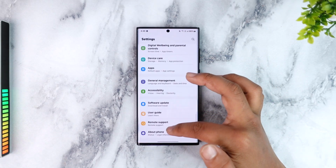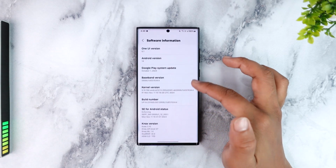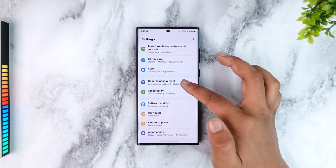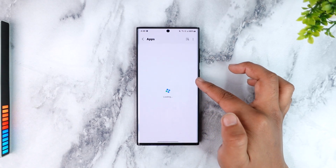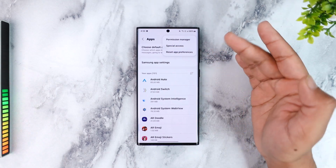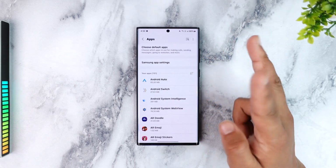Second, make sure your system is actually up to date. So open up settings, go to about phone, go to software information, and make sure it is updated to the latest version. Now, after you've done that, what you can try to do is go to apps. In the apps section, also try to look for the inbuilt apps and enable those options. You have to search for two apps now.